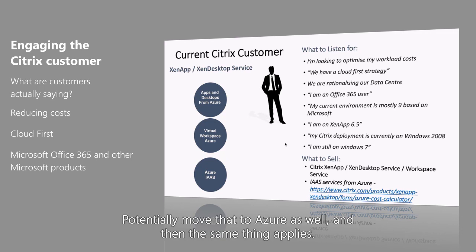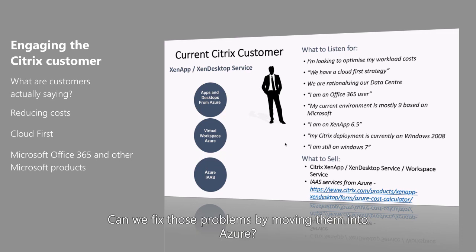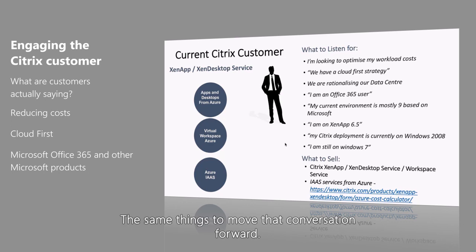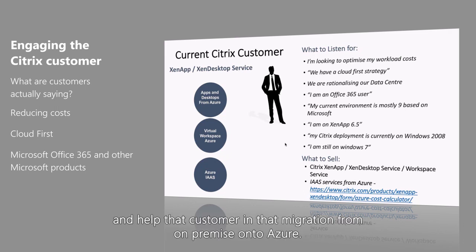And then the same thing applies. We've got Windows 2008 Server or Windows 7. We need to do something with these. How are we going to do that? Can we fix those problems by moving them into Azure? Well, absolutely. Let's help you to do so. So as Alex mentioned, it's the same things to be listening out for, and then the same things to move that conversation forward. XenApp, XenDesktop, on top of Azure IaaS services will effectively answer all of those questions and help that customer in that migration from on-prem into Azure.